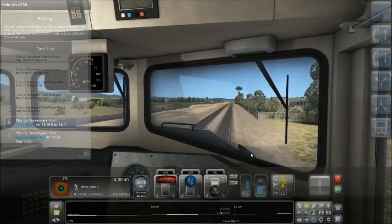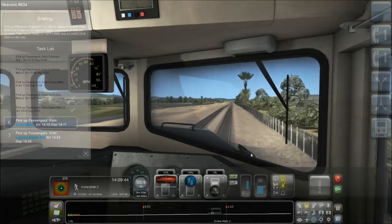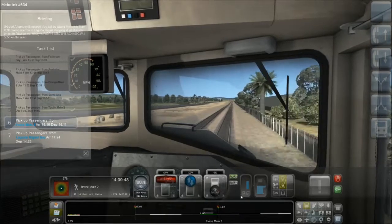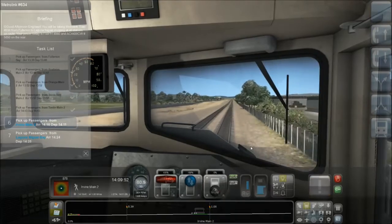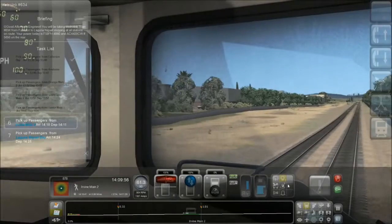Whew, I'm tired. We still have the sand on. I'm going to keep it on, but as you can see, the grade is kind of spread out. So let's spam the alerter for now.